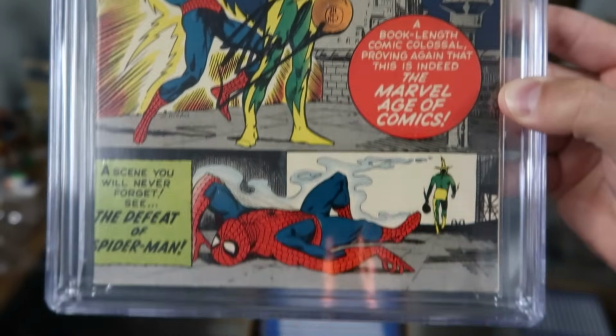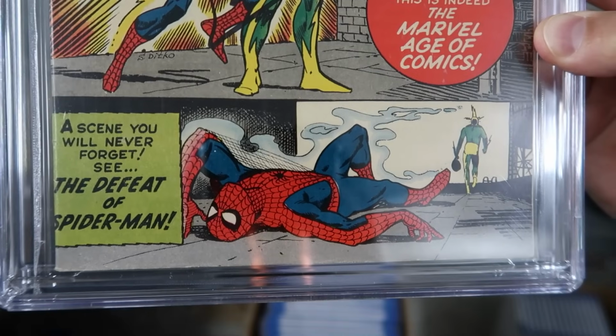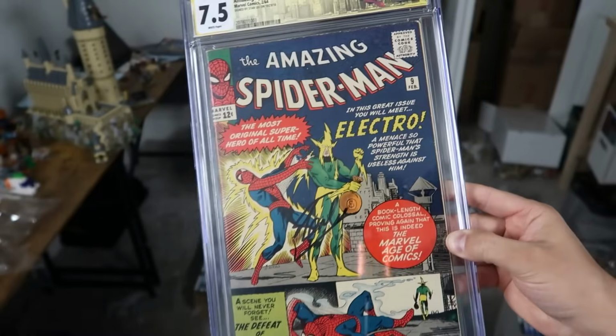I mean, it's just such an awesome cover. And look at this with Spidey on the ground, a scene you will never forget. See the defeat of Spidey. I was just marveling at this cover.